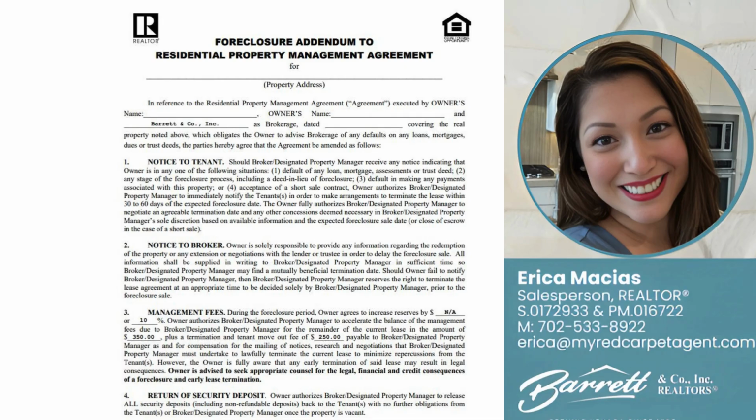2. Notice to broker. This part clarifies your responsibility. You, the owner, are solely responsible to provide any information regarding the redemption of the property or any extensions or negotiations with the lender or trustee that could delay the foreclosure sale. It's crucial that all this information is supplied to us in writing and in sufficient time for us to find a mutually beneficial termination date for the lease. If you fail to notify us as required, we, the broker designated property manager, reserve the right to terminate the lease agreement at a time we decide prior to the foreclosure sale.